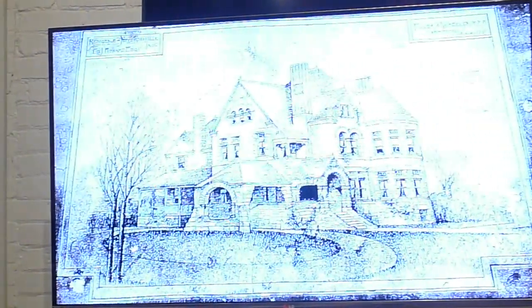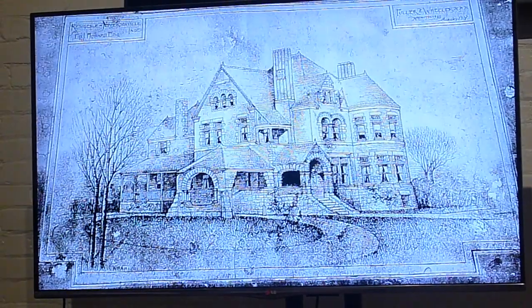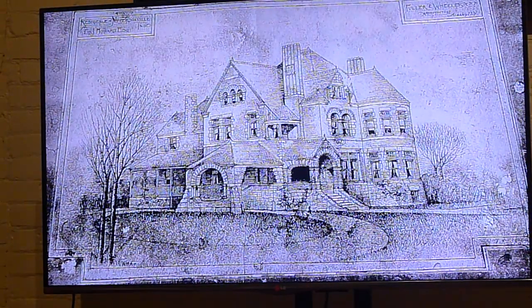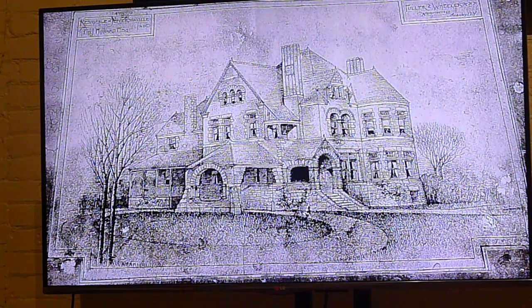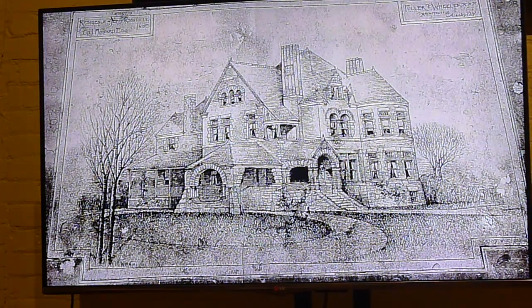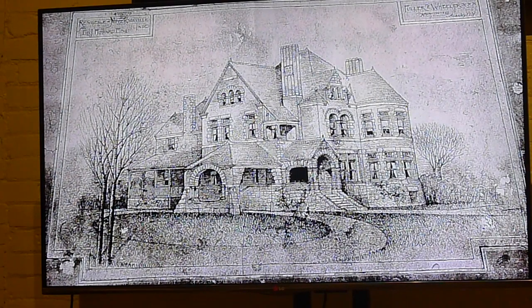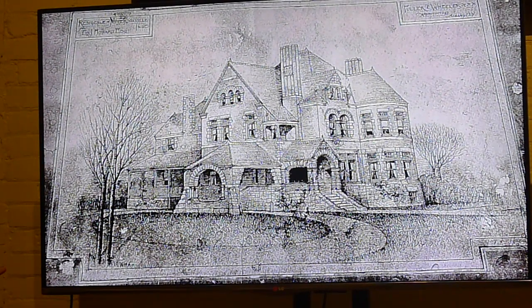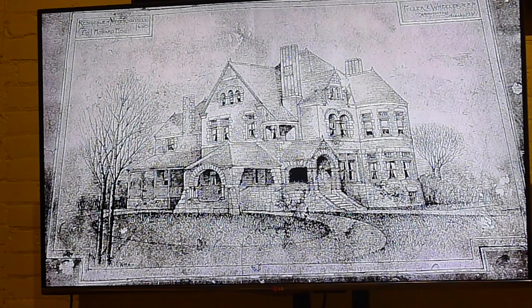So they started soliciting drawings from architects, local and national architectural firms. We know of at least 3 designs. We have just this one drawing of one of the designs. Of course, there's the design they chose, but the third design, we do not have in our archives.